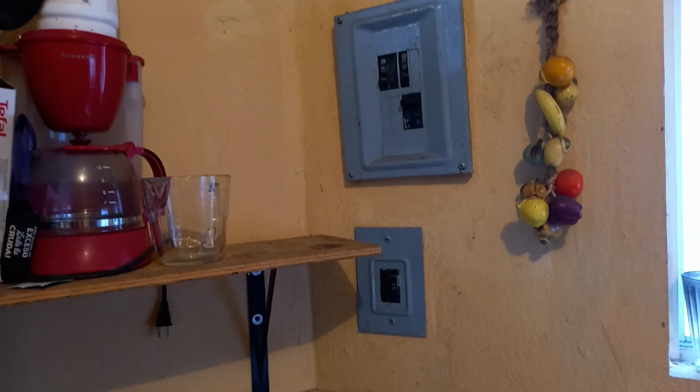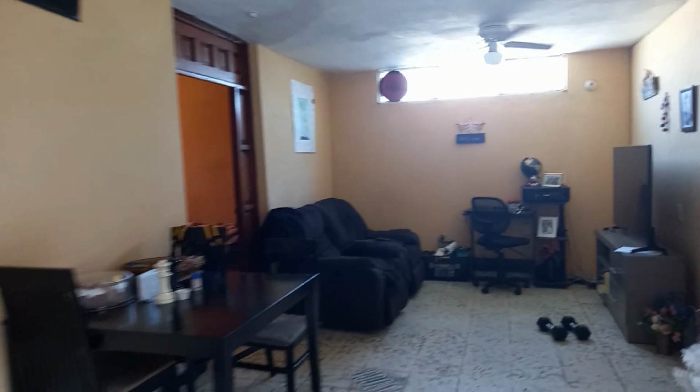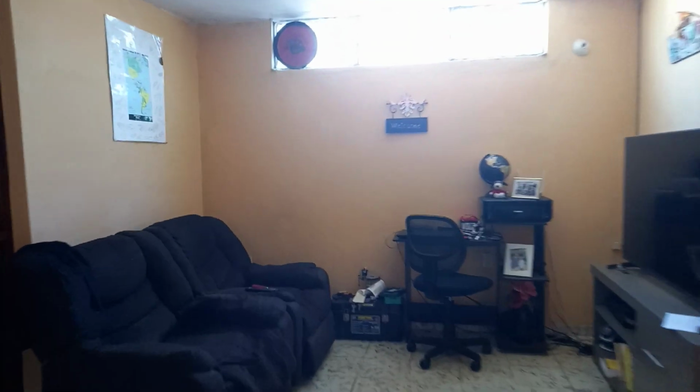The wiring's pretty simple. And this room, the paint has stayed in pretty good shape. I'm going to close this bedroom door because friggin' cats. The second you open it, they're in there poking around. That's what I was scolding them for a minute ago.